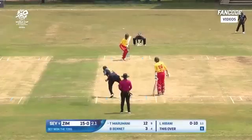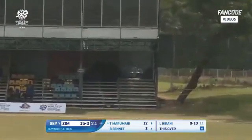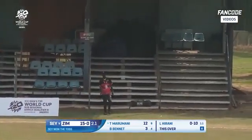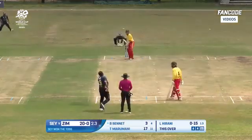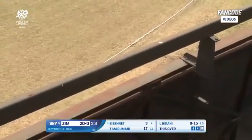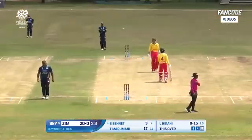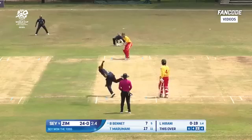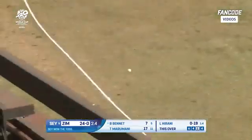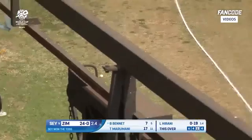Top edge. Over the slips, it'll run away for 4. It's back-to-back boundaries for Zimbabwe and for Marumani. Strong offside. Straight as an arrow. One bounce and over the ropes for another 4. Brian Bennett joins the party. Straight again, over mid-off. A couple of bounces. That'll be the second boundary for Brian Bennett.